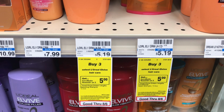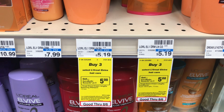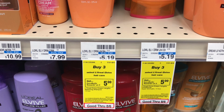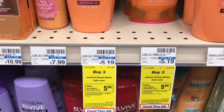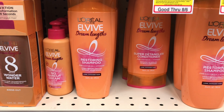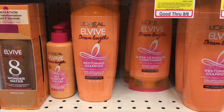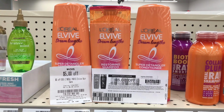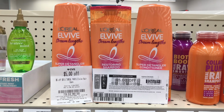The next transaction we'll do will be on the L'Oreal Elvive deal. It's on the deal of buy 3 get $5 back, and at my store this is priced at $5.19 each. I'll pick up 1 shampoo and 3 of the conditioner. These are the 3 items I picked up, and I'll use a $5 off of 3 paper coupon I got from coupons.com. It's still available.